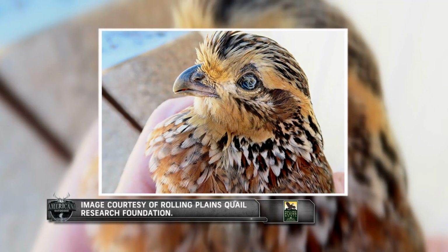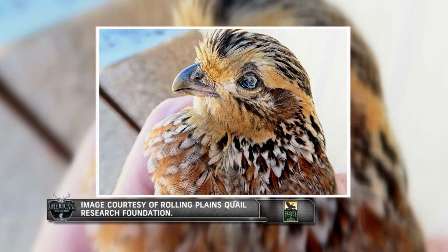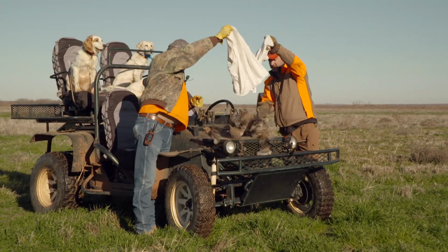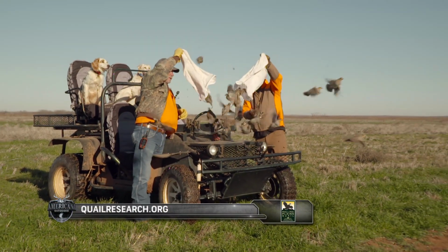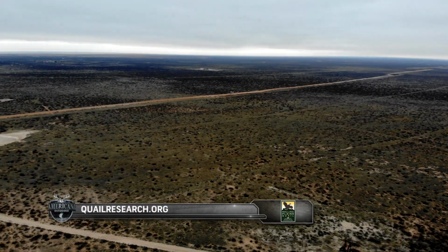One, an eye worm that resides behind the eye. The other one, a cecal worm, which resides down in the gut. Since that time, we've worked extensively with the Wildlife Toxicology Lab at Texas Tech University and Dr. Ron Kendall. And our goal is having a medicated feed approved by the FDA that will take out those eye worms and cecal worms. To learn more about this research initiative or to donate to the foundation, visit quailresearch.org.